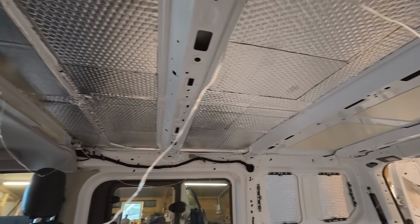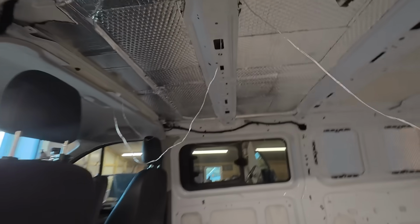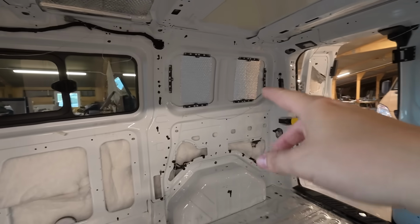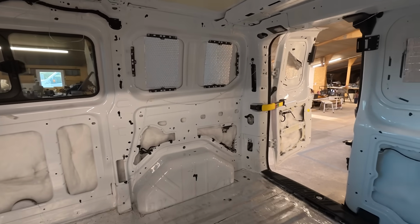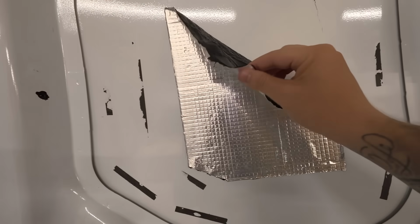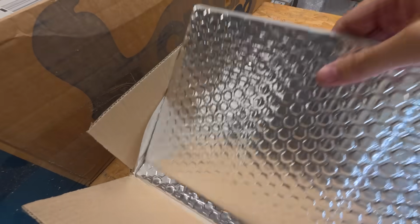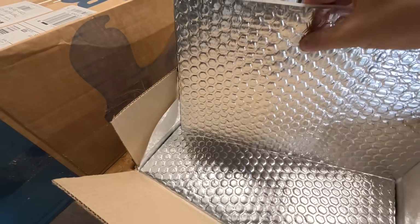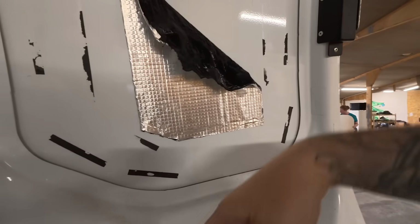Now, there is some on the roof, and again, that is also from Dodo Matt, so that's the good stuff. But they have gone a bit excessive with it up there on the roof. You don't need that much. You only need, like, on those panels at the back there, for example, you only need, I don't know, like 50% coverage to do the job. But these ones on the back wall here I found are not Dodo Matt, and you can literally tell the difference in quality. So if we get a fresh sheet of the good stuff here, you can feel it's thicker, it's more rigid, and this stuff is just flimsy as anything.